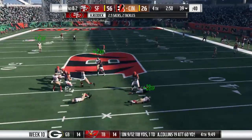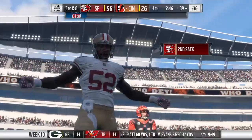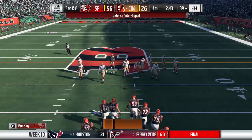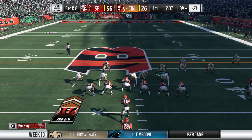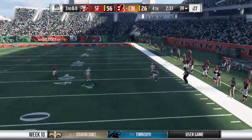And no escaping this time as he'll go down. They got him for a sack. Hassan Reddick in there to pick up his 2nd sack now of the afternoon. The amount of sacks that they've absorbed in this game is absolutely extraordinary. Let's just face it. This offensive line, flat out, cannot handle this pass rush. It's been demonstrated time and time again.